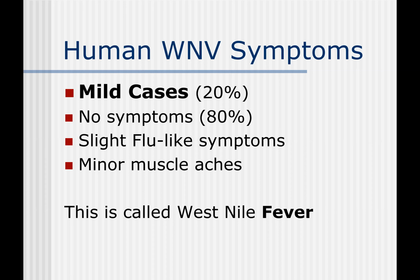So you're going to miss a lot of these mild cases. And I think that's what's reflected in the numbers nationally. And a little bit of concern there is we're not really seeing the real effect of what West Nile is actually doing. So that's really where we're pretty much at.